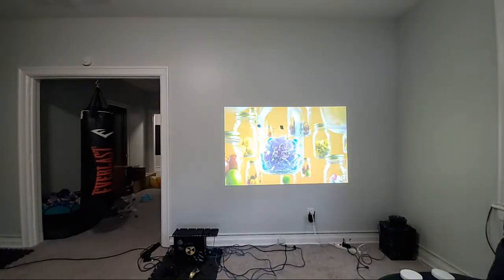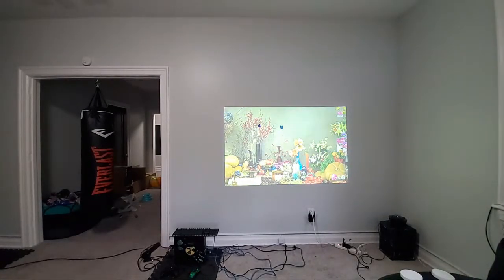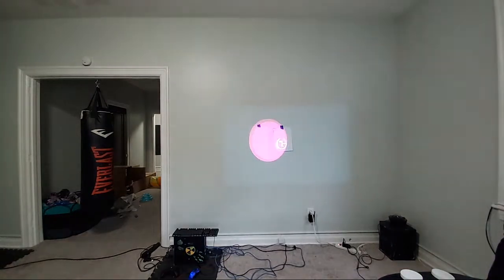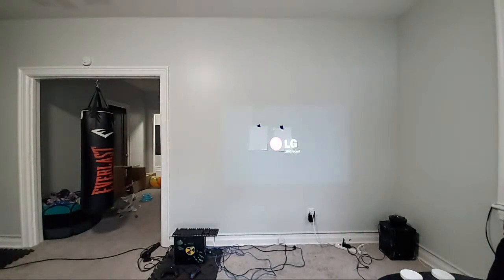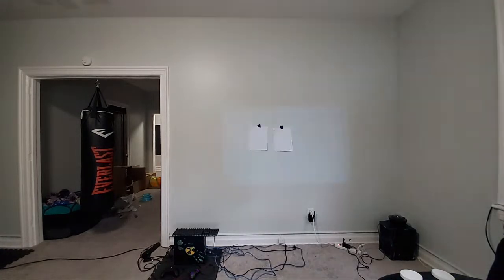But there's no difference. That's like people went out and spent $700 for a screen. There is no difference between that and a white screen. You could literally just do that with your wall. Or a white screen at that. There is no difference. Same thing. No difference. Let's grab this right here.